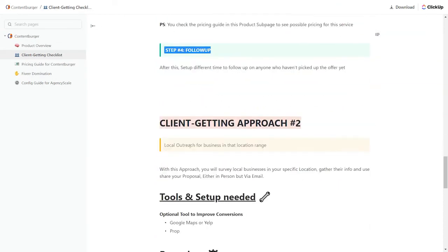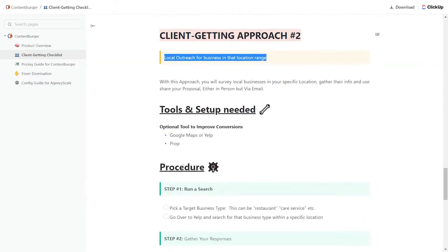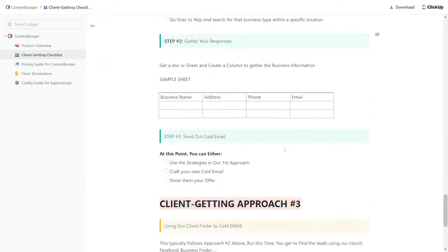Content Burger. Here's number two, right? And this one is local outreach for businesses in a local area. You can get the specific things you'll need, like Google Maps, maybe some kind of prop to use. Step one, run a search. See how it goes through. Here's how it takes you through.